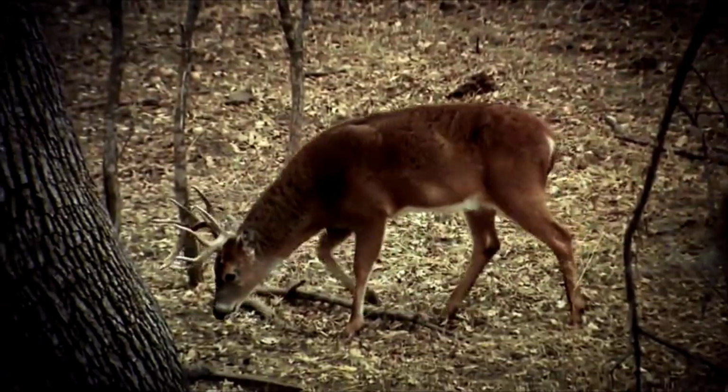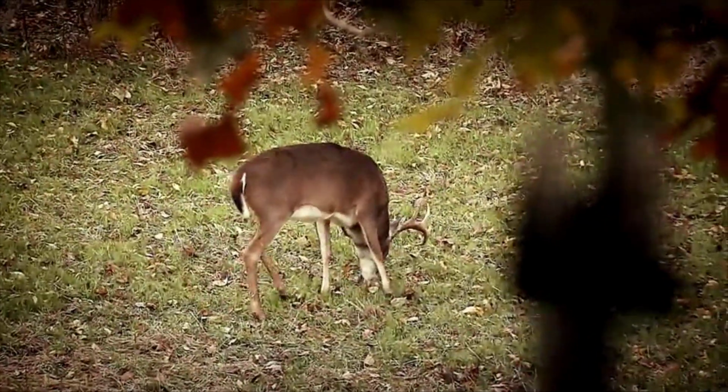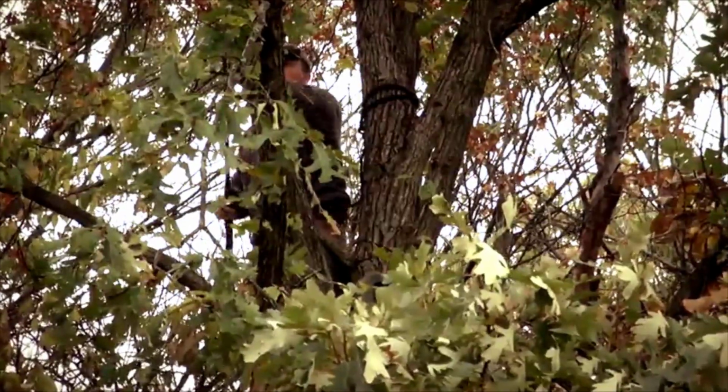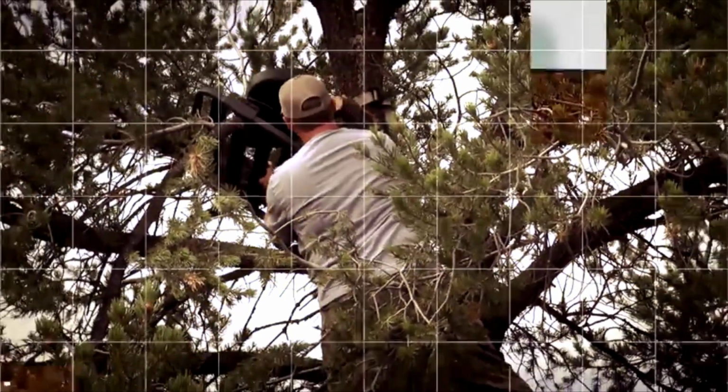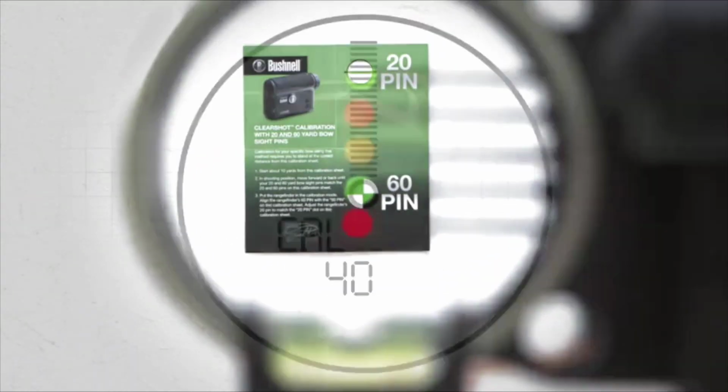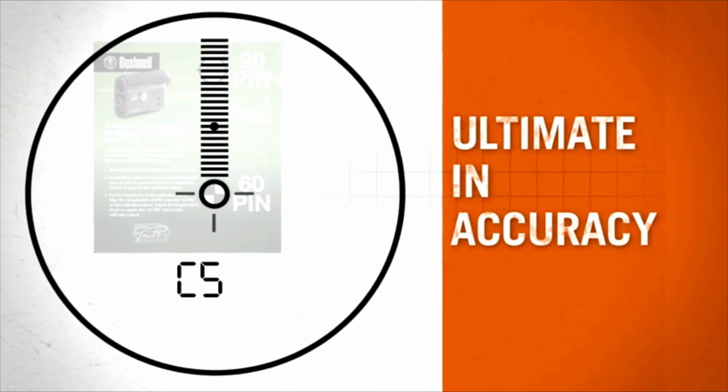Use it during the hunt for absolute confidence at the moment of truth. It's also the ultimate tool for establishing shooting lanes during tree stand setup. ClearShot quickly and easily calibrates to your bow and sight setup for the ultimate in accuracy.